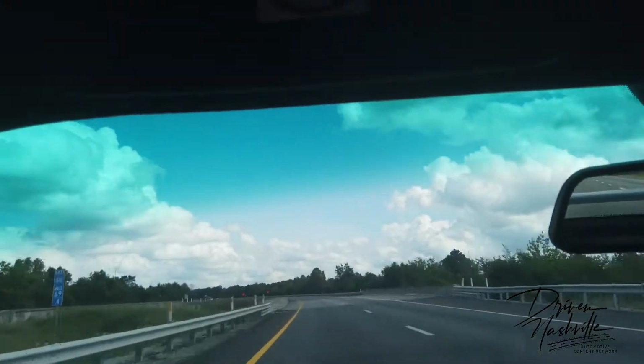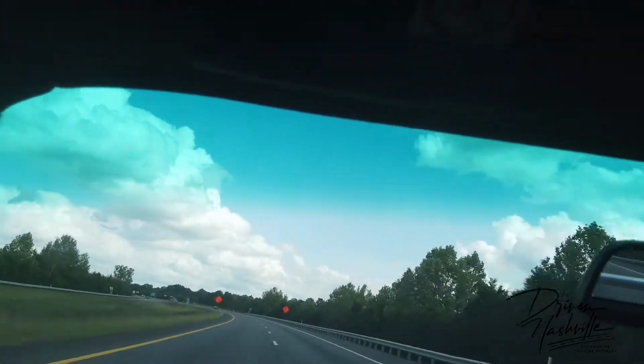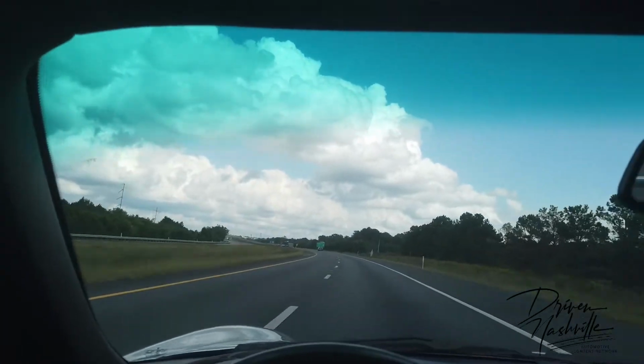I didn't even go all the way. It had more. Wow, this suspension though. Oh yeah, you've got to let it play. Remember, it's the rear engine bias there.